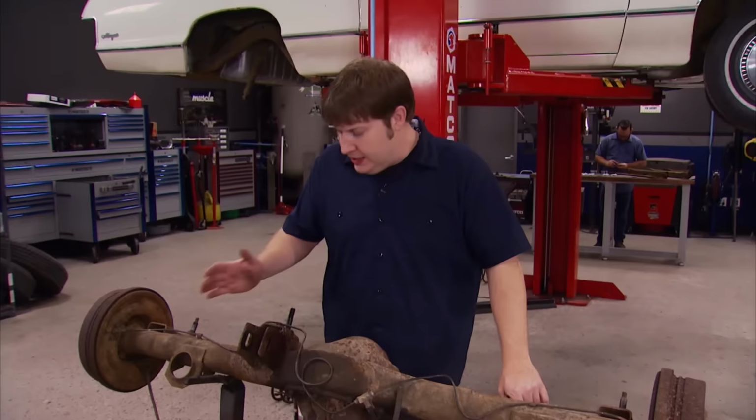We're really trying to cover all the bases whenever it comes to putting that big power to the ground. We've got our old rear out, and the next step is going to be beefing up those trailing arms. And that's not going to be as bad as it sounds.